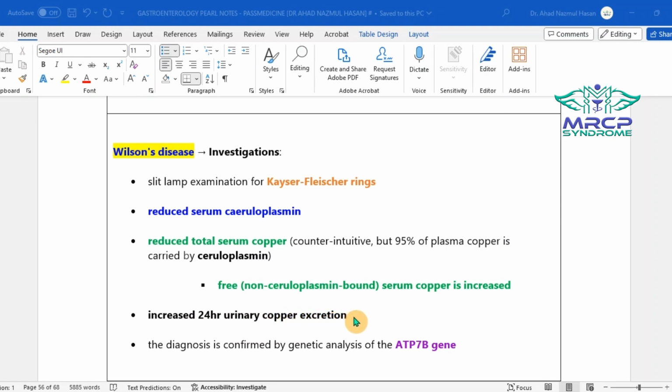So let me simplify it for you. Serum ceruloplasmin would be reduced, total serum copper content would be reduced, incorporation of radioactive copper into ceruloplasmin would be reduced. Non-ceruloplasmin or free serum copper content would be increased, hepatic copper content would be increased, and 24-hour urinary copper excretion will also be increased.